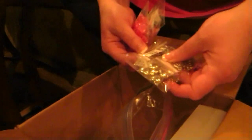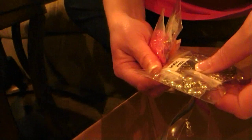Okay. So we have all these different charms. It says metallic beads. Oh, yeah, those are pretty. Look at those locks and keys. Those are cool. Dragonflies, which I can use in my bottles, too. I love those. Oh, look at all the Hello Kitties. I know somebody's going to take some of those. I love these. These are gorgeous. Oh, my God, they're Swarovski crystals. I always say that wrong.